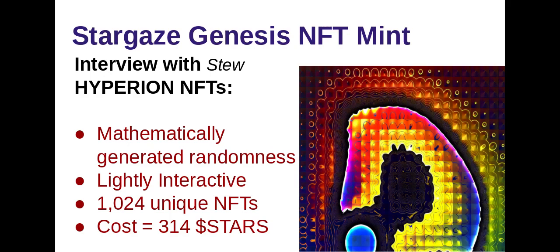Hyperion will be minting during the Stargaze Genesis mint on March 11th, and the total supply is 1,024. They will have a mint price of 314 Stars tokens, which is to commemorate 3.14 Pi Day.